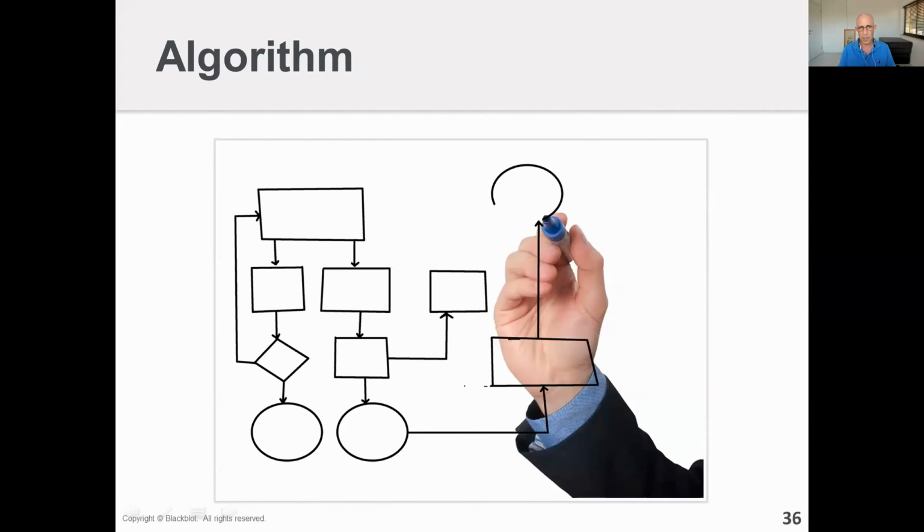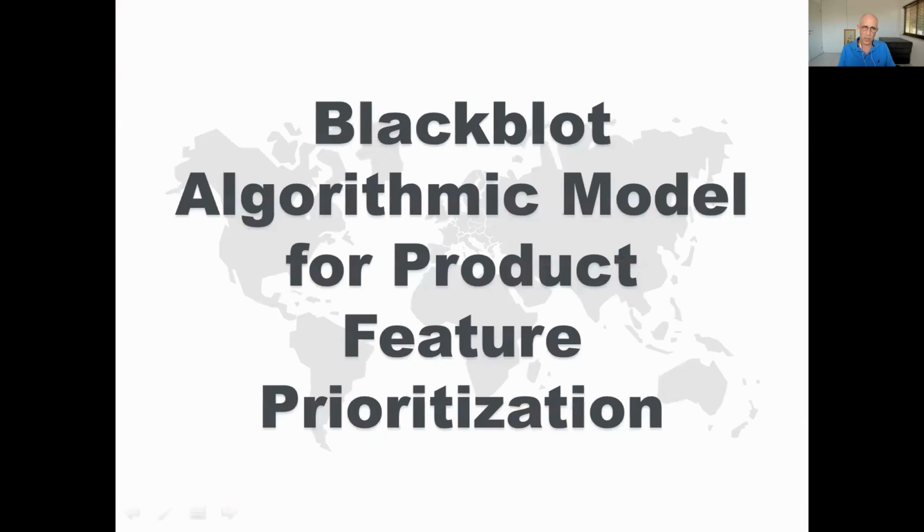So that's one thing. An algorithm is a set of instructions with a finite number of steps to accomplish a task. So the premise over here, if we're going to apply an algorithmic model to product feature prioritization, is that we're going to be able to consistently and uniformly perform product feature prioritization in a finite number of steps. And this is the Blackblot algorithmic model for product feature prioritization.